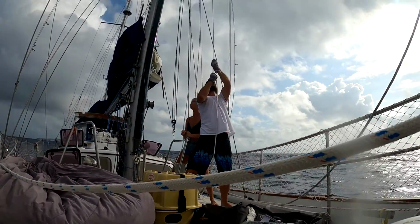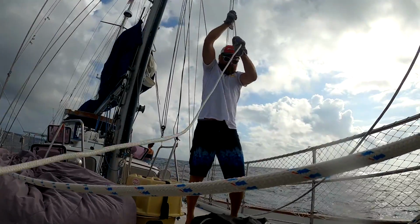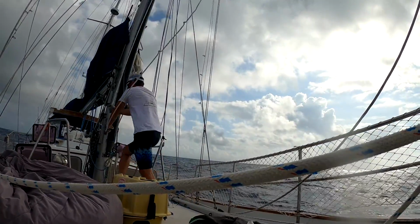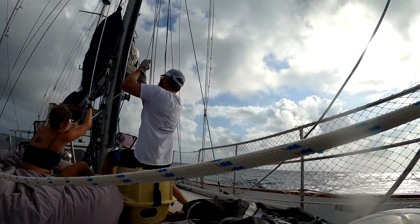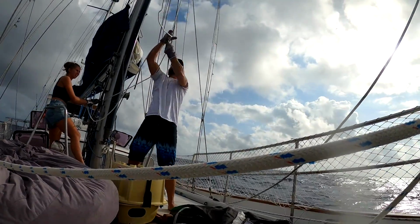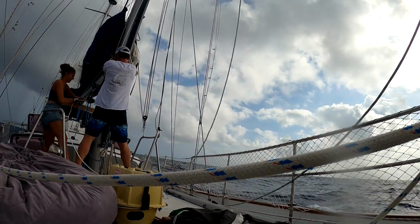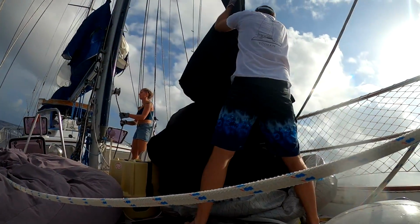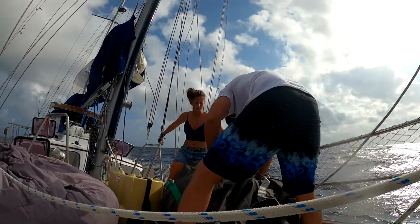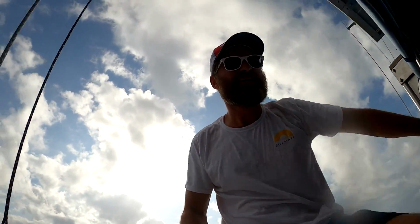The wind picked up to over 20 knots, so we needed to pull down the spinnaker, but when the wind's that high, it can be quite difficult to pull the spinnaker down in its sock. That's why I want a furling spinnaker. Ah, man. That's a pain in the ass.